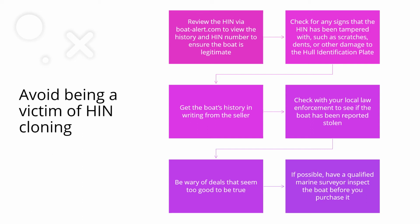Look for incorrect spellings on paperwork, like boat registration and titles. Look for any bills that were from other places or even web listings in other states. Then, check with your local law enforcement to see if the boat has been reported stolen. I want to remind you to be wary of deals that seem too good to be true. If possible, have a qualified marine surveyor inspect the boat before you purchase it.